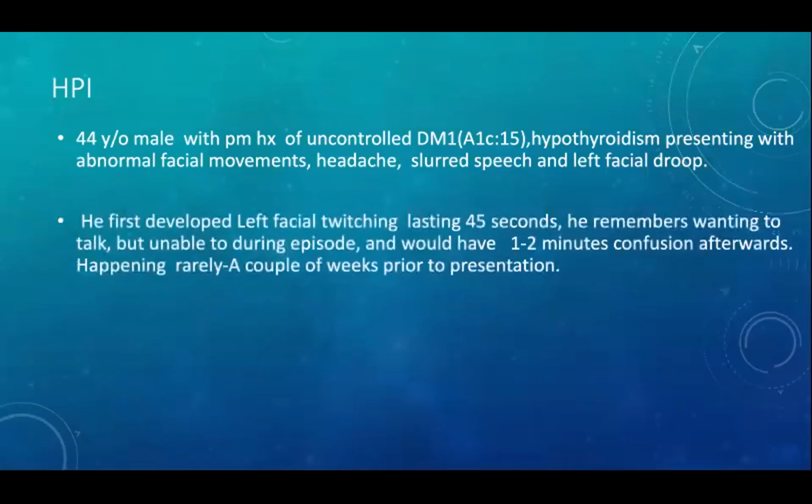So the story dated 2 weeks prior to his initial presentation. This gentleman started having left facial twitching. They would last 45 seconds to a minute. He remembered wanting to talk, but really was unable to. And this would be followed by 1 to 2 minutes of confusion. However, these were happening very rarely, so he didn't give much thought and continued with his life.